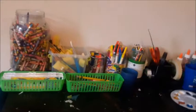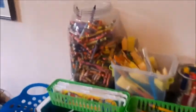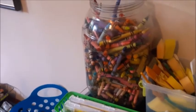Again, this is what it looks like. I did not try to come in here and make it perfect. This just is what it is, to give you some ideas. This is another table that has been through it, but I actually love it. It has paint all over it, and they can use this area here to do artwork and more painting. This used to be an animal cracker container, and I just fill it with crayons.